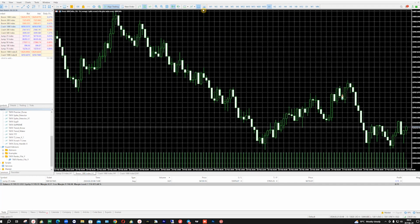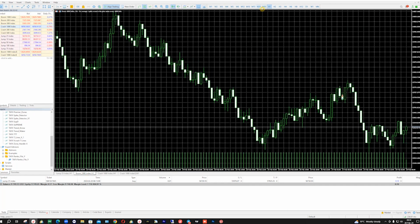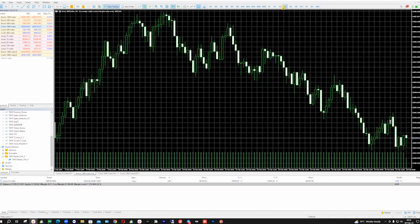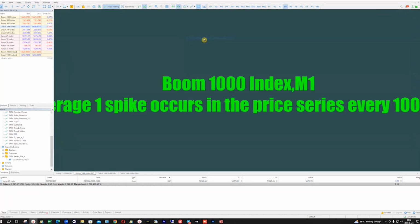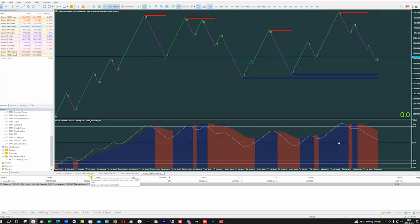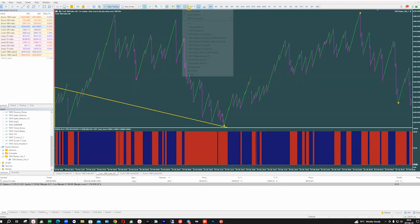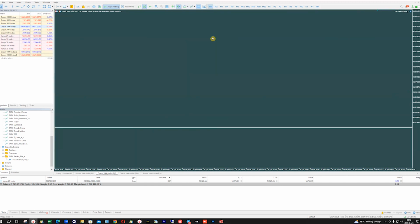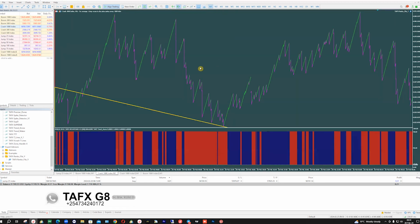Again, let us go to boom 1000. You can see we are in 1 hour. It doesn't matter whether you are even in 4 hours or whatever, but the moment you choose these templates, it will take us direct to minute one. All right, you can see, and it will create the Renko file automatically. All right, guys, it is just simple as that. Just one click and you let the other things run smoothly.